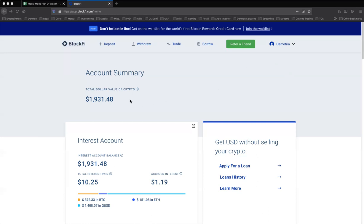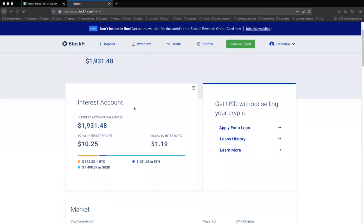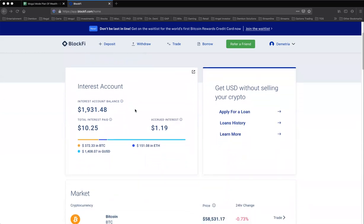First thing is, you'll notice that our account value as of today is $1,931.48. You know the 70-20 rule, where 70% of what we put in this account is going into GUSD. That's the same as what's called stablecoin. Stablecoin does not change in value. If you put in $10, it's always going to remain $10, but it earns 8.6% interest annually, paid out on a monthly basis.